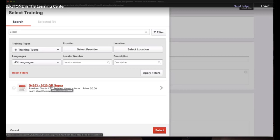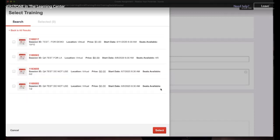As you can see, I can click on it. This is not what you want to do. So what you're going to want to do to select this specific session you want to assign your staff to is go to this right arrow over here, and it'll give you the options for what sessions are available within your region. So for here, we're just going to pick the first one.